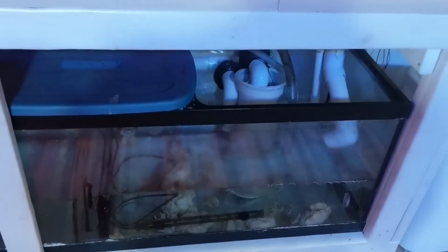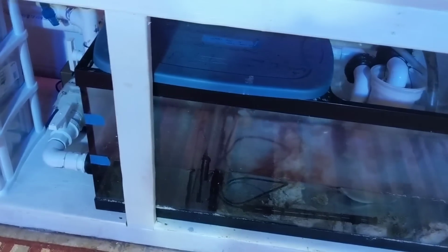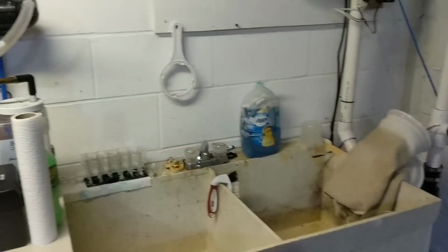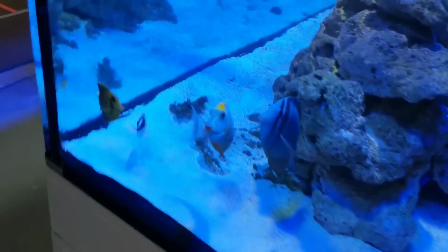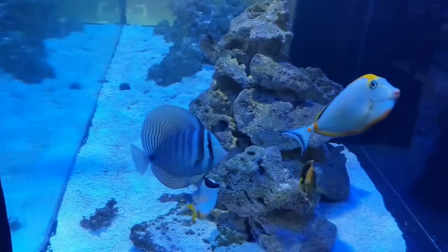One issue I've been dealing with is heat. I'm looking at some options, and I'd be interested in hearing from people who are heating large tanks. Here's my top off. I've been adding kalkwasser to the top off as well, just to keep up with alkalinity demand. I'm thinking about using my hot water tank to heat the tank, and if anyone has any experience with that, by all means reach out and let me know, because I'm looking to get into doing that just to save. I'm running so many heaters right now.